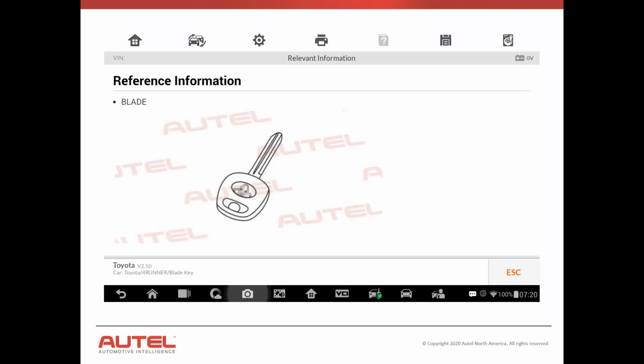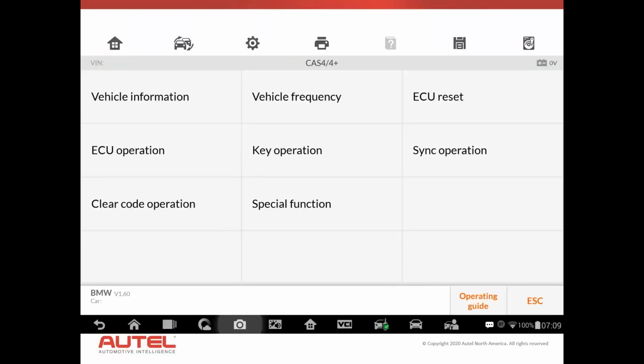If we scroll up again, you're also going to see what that key looks like. So we can make sure that we are in the right system, that the tool identified the right system, and we know what key we're going to be programming to that vehicle. It's going to give us a picture of that. So that was my Asian and domestic example.